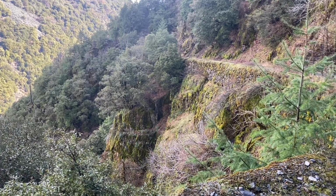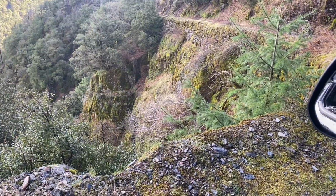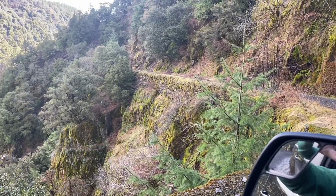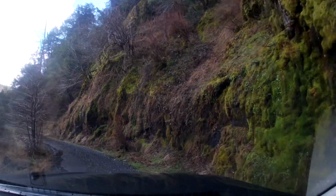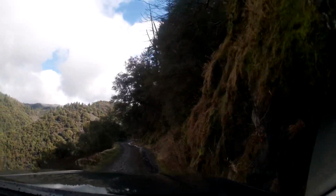All right, so this is the road in. You can see it's got a nice easy slope along the road. And you can see that it goes, there we go, that's straight up. Right there, you can see, it's pretty crazy. Look at that spot down there. That looks so cool. This is so neat.